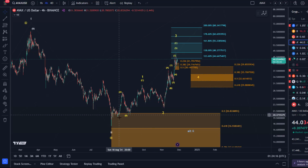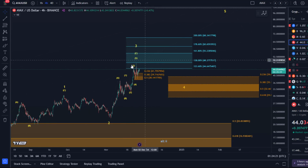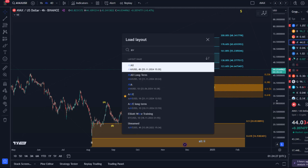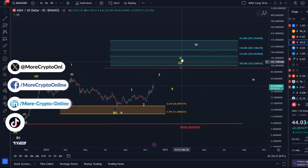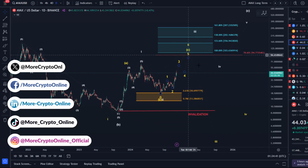On the AVAX chart, we're still tracking this move to the upside. All support levels are holding at the moment. Before we dive into the micro structures, a quick look at the larger time frame, the bigger picture. The overall idea here on the AVAX chart is that we started at least the C wave to the upside. This is the scenario that keeps us grounded, that reminds us that we could see a larger decline after the top is in.